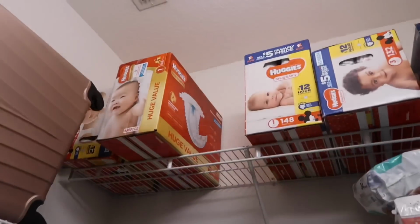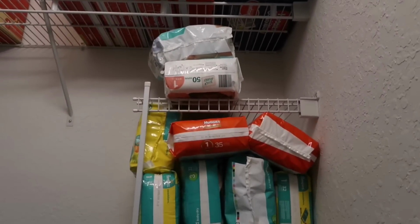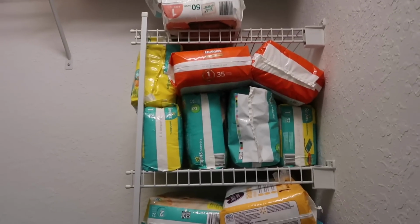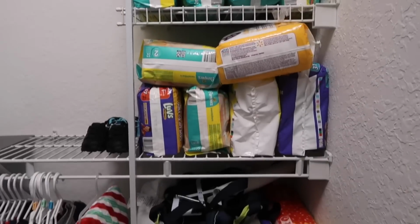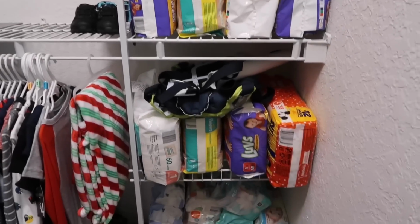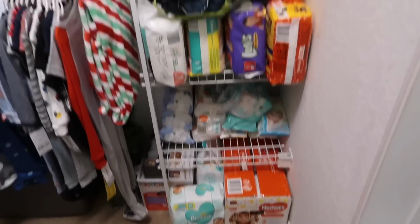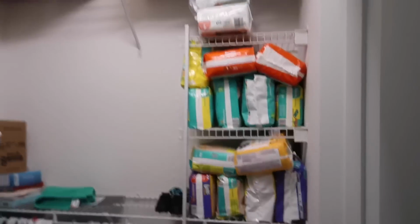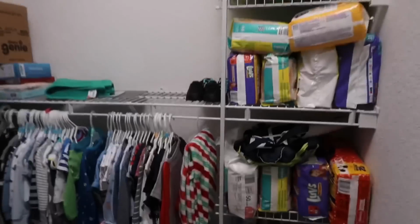And then I have a bunch of diapers and wipes. I did a gender reveal, and whoever came to my gender reveal brought diapers and wipes. So guys, this is a huge blessing. I haven't had to buy any diapers, and it's amazing. I am super blessed to have all this stuff because baby stuff is expensive.